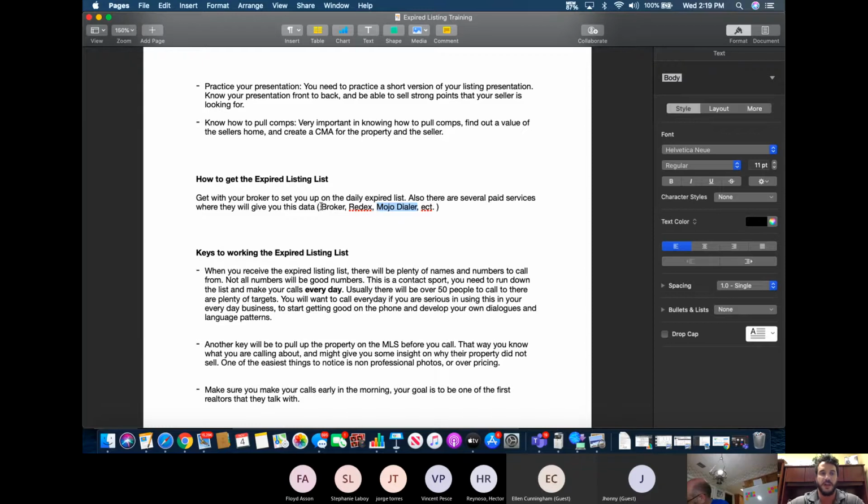And also, at Century 21, we'll give you a list as well. I suggest everybody start off with this free list that we give you, and then figure out if you like doing this and if you're good at it before you start investing the money. Because Redx is probably like $250. I forgot how much Mojo is. I think Redx is like $350, I forgot. So start off on this before you start putting money in. Make sure you get the system down and that you like what you're doing, and then we put the gasoline on the fire by adding a productivity system like this. Century 21 will give you a list of expired listings that are free.